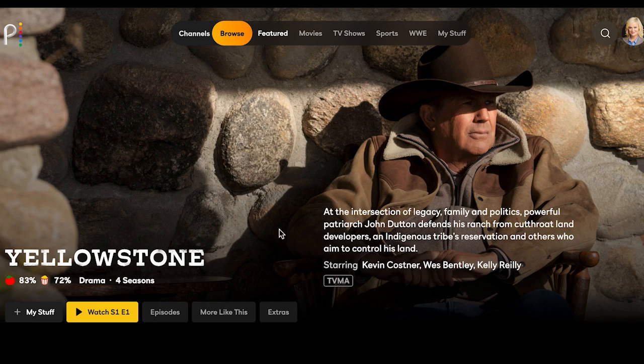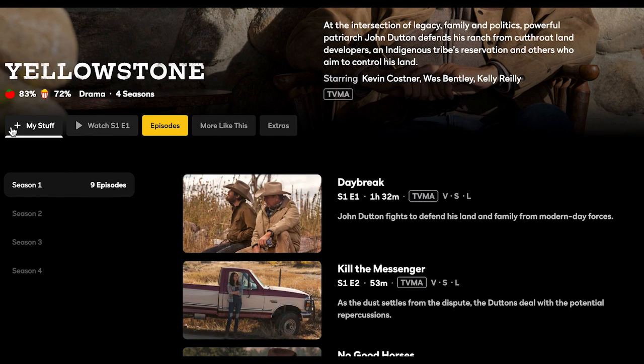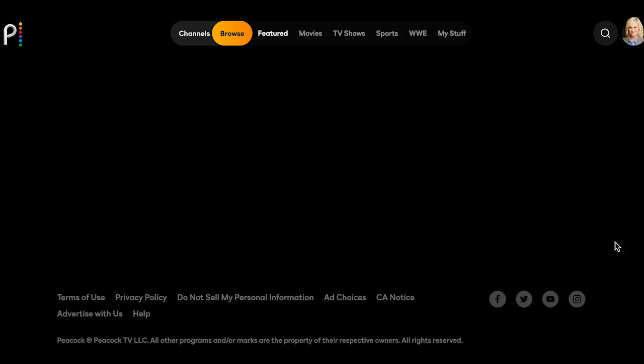Clicking on any show that's not live brings up options to add it to your stuff, watch episodes, view extras, and explore related titles. Some shows, like Yellowstone, will also have Rotten Tomatoes scores on them. By the way, if you're looking for how to watch Yellowstone without cable, you'll see that Peacock has seasons 1 through 4. You can watch our video to see how to stream the newest season.